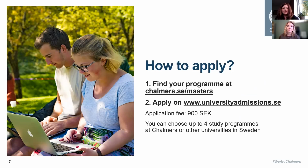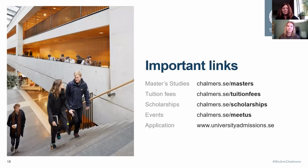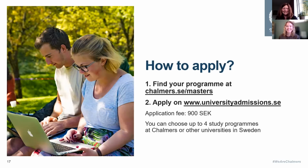All universities in Sweden are connected to a platform called University Admissions. So if you want to apply to Chalmers, this is where to apply. You will find all the information on our website, of course, but just so you know, you make the actual application on University Admissions, and we will redirect you to this website to be able to make your application. You can apply up to four study programs, and the one that you like the most, you rank highest. That's maybe clear, but it's important to prioritize the way you want so that you know exactly what you have prioritized.